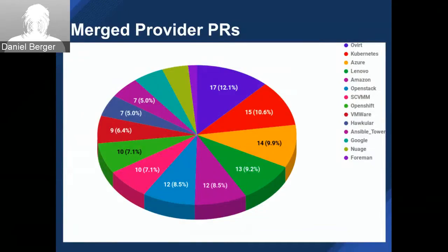These are the PRs that were merged for all the providers. Top three being oVirt, Kubernetes, and Azure. Next slide, please.